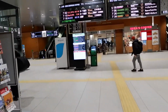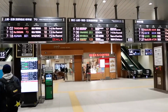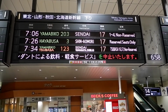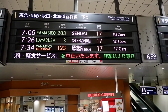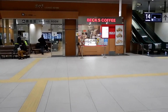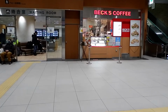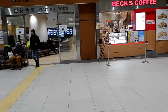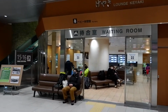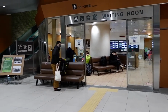So now we're going to Yamagata. We're going to take the 7:34 Shinkansen, Yamabiko Tsubasa 123. Okay, platform number 17. Just before the Shinkansen platforms, you can see small shops, Beck's Coffee. Sometimes there's a Starbucks. Sometimes at Tokyo Station, and also Nagoya Station, right?